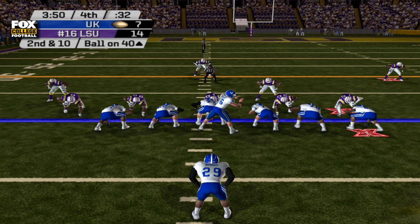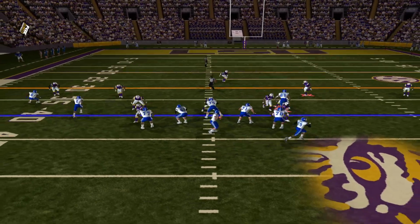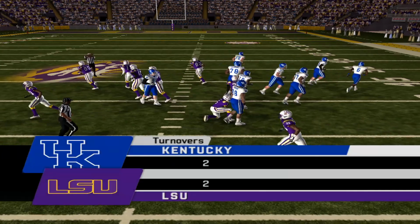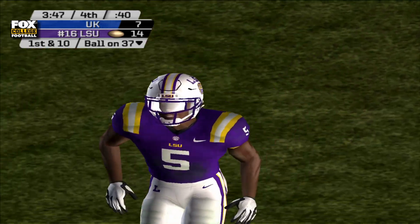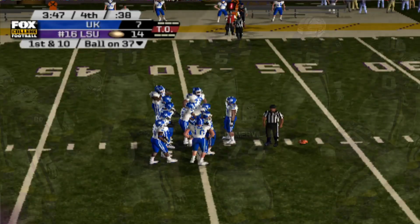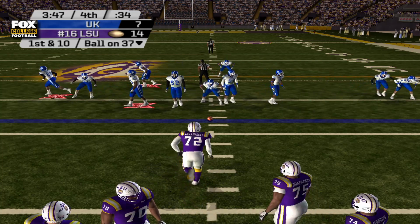Kentucky comes to the line, only one man in the backfield. Drops back to pass, steps up in the pocket, and this one's going to get intercepted. He steps up and makes a big turnover. Yeah, he just made a huge play right there. He knew what was coming all along. You can't throw interceptions like that. You just can't. They'll take over at the 37.